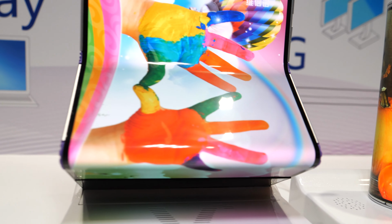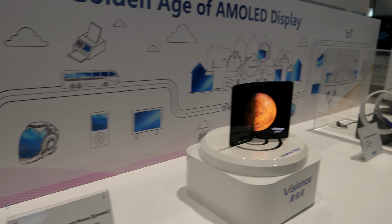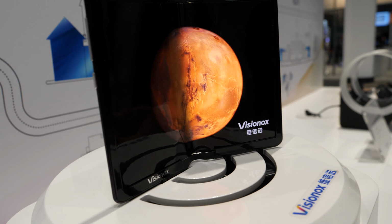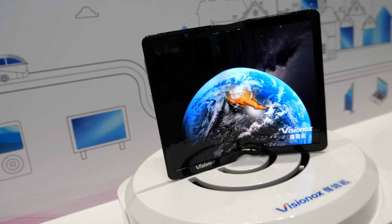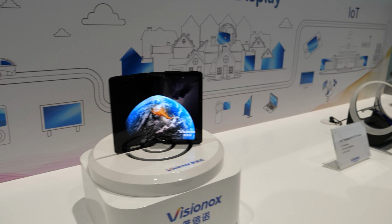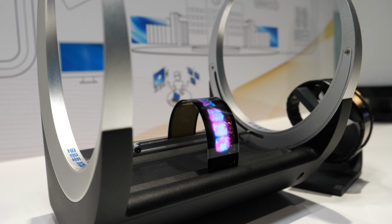A triple fold phone that turns into a huge tablet. Yes. And this is another foldable? Yes. Is it active? It should be active, but right now it cannot be active. All right. So this is another version of this kind of technology. And here also, you have a screen. This is optimized for watch, right? Yes.